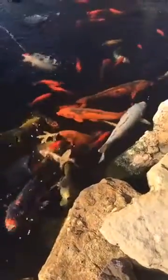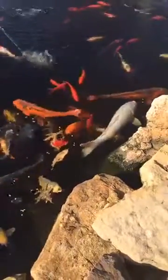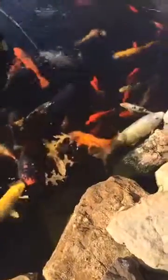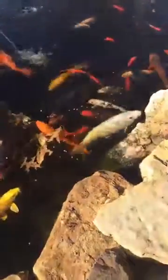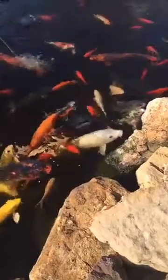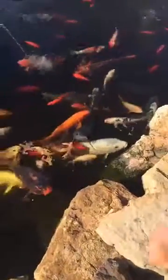So this pond out here is about 2,500 gallons, so I'll put 20, 25 pounds in it. I usually do that twice a year, once in the spring, once in the fall. If it's an abnormally hot summer and we're adding a lot of water through the summer months, usually around the 4th of July, I might throw in another 25 pounds as well.